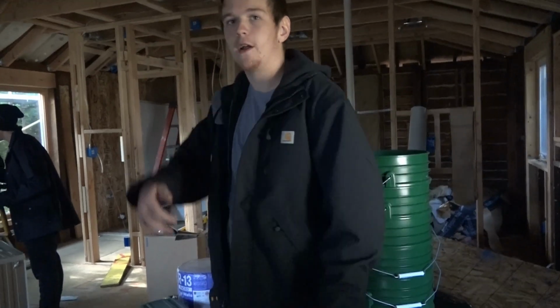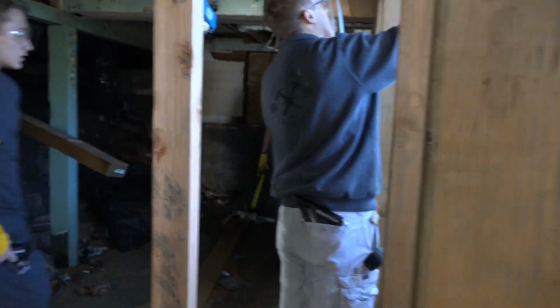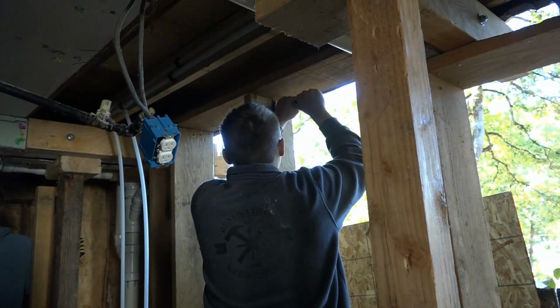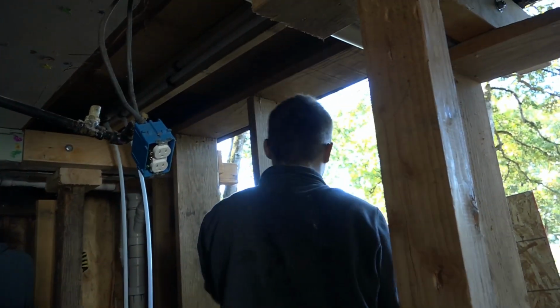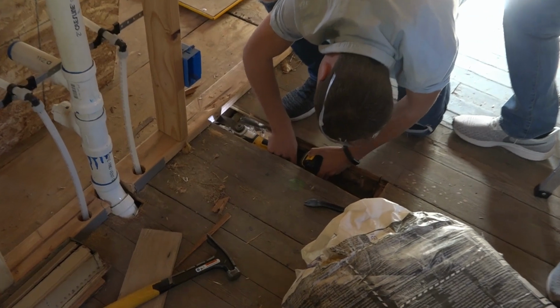Essentially what we did is we ripped out all of those interior walls. We ended up redoing actually all the walls. We had contractors come in, take out the asbestos and lead paint, stuff like that we couldn't work on because we're not certified. We don't have proper protection equipment and whatnot. After that, we started taking up the floor and things like that.